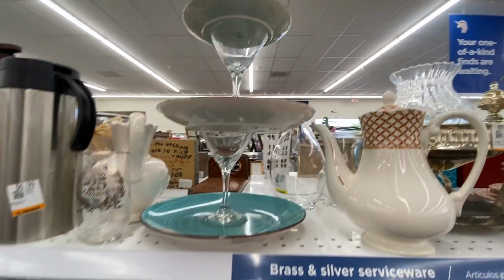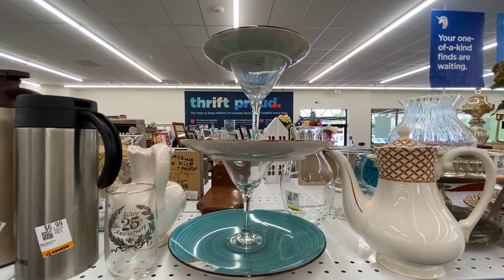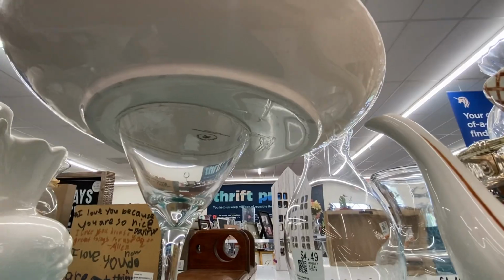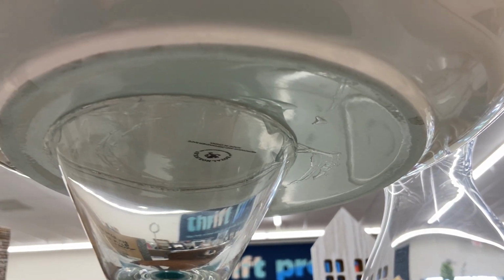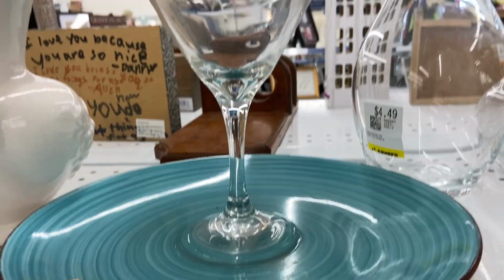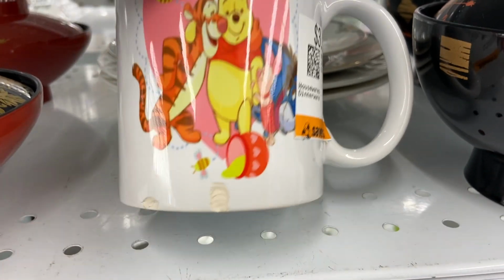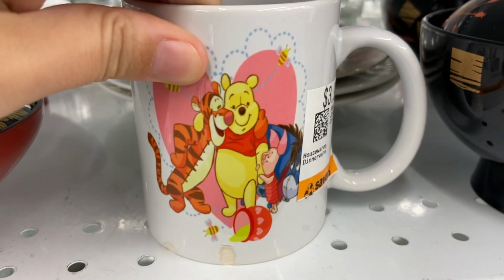Speaking of lack of resale value, let's admire this monstrosity, this terrible craft project gone wrong. It looks like maybe the plate had slipped as they were gluing it together because it's very much off-centered and very horrible. Everyone just put down the glue, please. This Winnie the Pooh mug was terribly, terribly chipped.